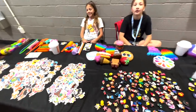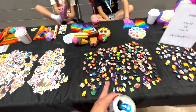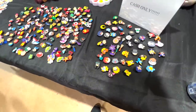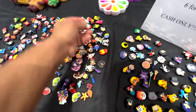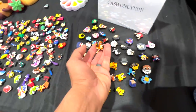Okay, hold on. Will these fit on my Crocs? Yeah, they fit on any size Croc. Any size Croc, okay. Oh, you guys have Pokemon ones? Yeah. Okay, what's your deal? $6 for $5? Yeah. Okay, I got to get this Piccolo one for sure. Okay, that's one. Ooh, I really like this one too.